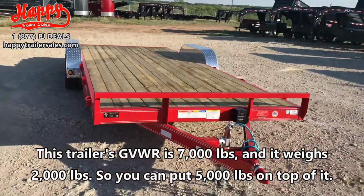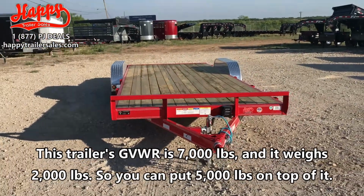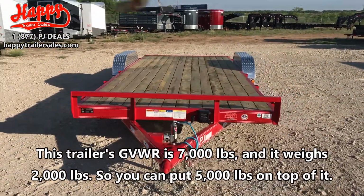And this trailer's gross vehicle weight rating is 7,000 pounds and it weighs 2,000 pounds. So you can put 5,000 pounds on top of it.